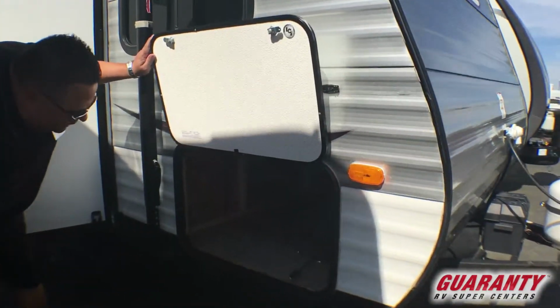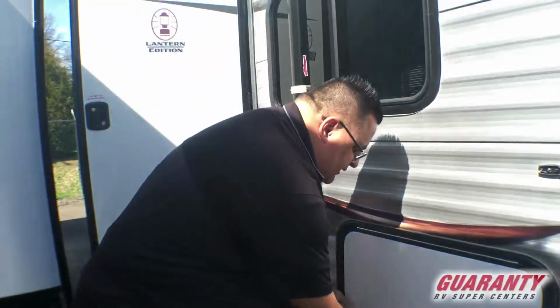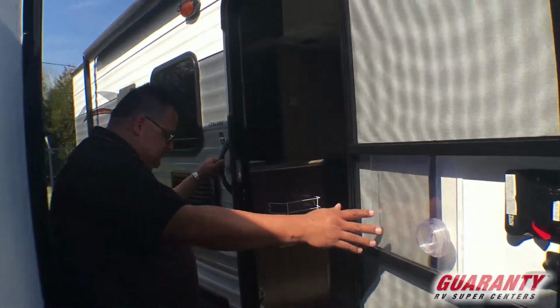Lots of room for a little trailer, lots of storage in there. If you look under there, there's a ton of storage. So if you want to bring all your tents and gear and chairs, it'll all fit in there nicely. And a nice awning out here. Let's go inside and check it out.